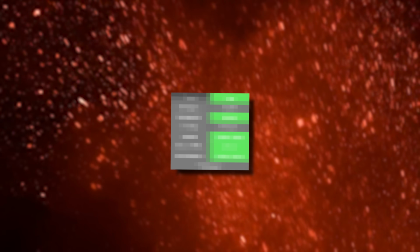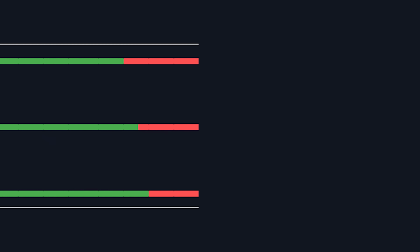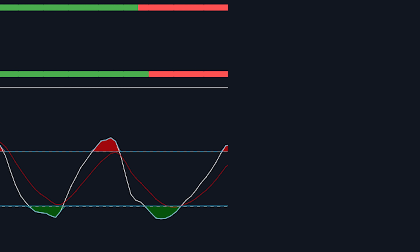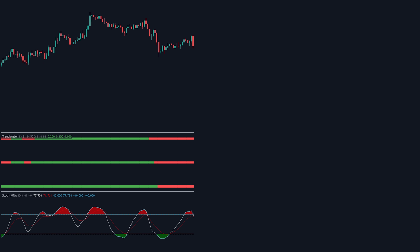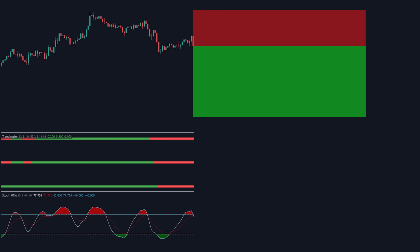Okay, let's go over a short example, and then I'll give you the final indicator to skyrocket the results of this strategy. First, make sure all 3 of these lines are red this time. Next, make sure the stochastics index's white line has gone above this top blue line. Then finally, the white line should cross below the red line. Check again and make sure your trend meter is all still red. Enter the short trade, set your stop loss above the recent high, and set your take profit at a 2-to-1 risk to reward ratio. And boom, you got another easy winning trade.